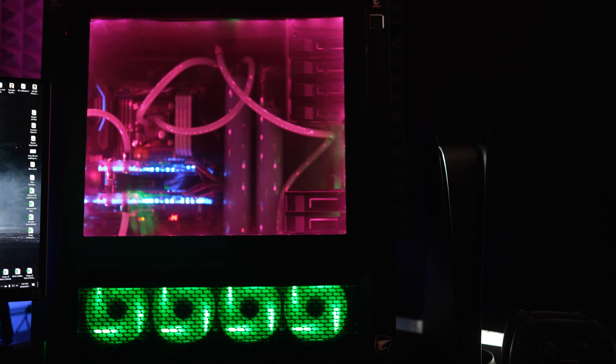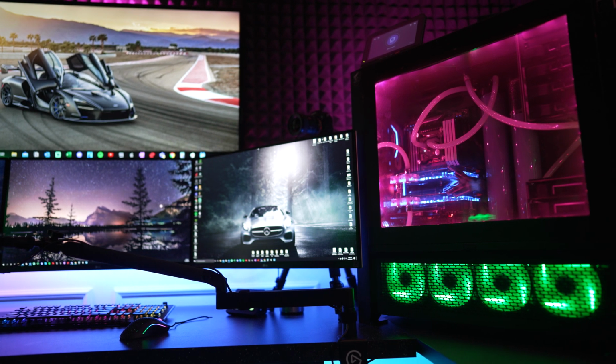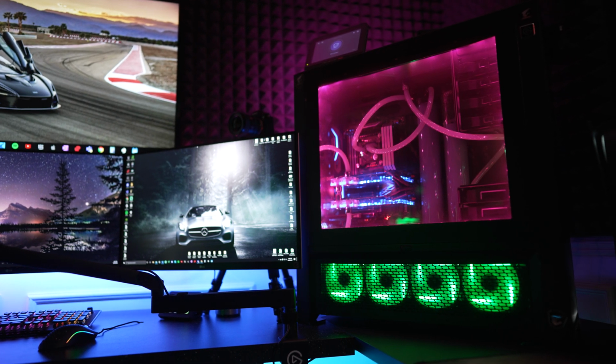For storage we have 30TB in the base along with a 2TB Samsung Evo internal SSD and an Elgato 4K60 Pro Mark II capture card, which lets me stream and record my PS5 footage when I'm not using my PC. Now in case you guys were wondering, yes, we named it the Incredible Hulk because of all the purple and green colors that are running through it.